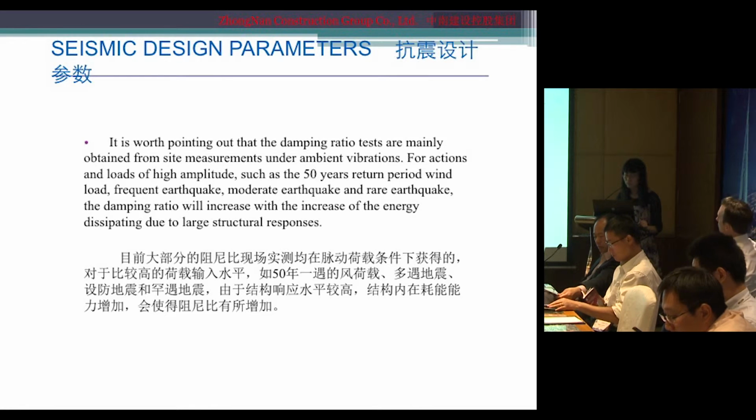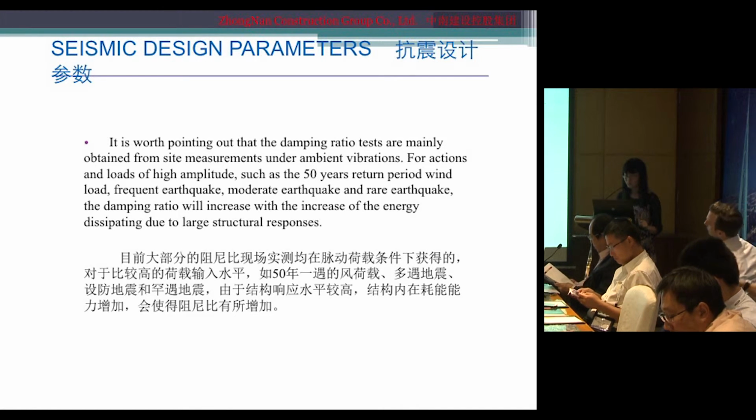Most damping ratio tests are obtained from site measurements under ambient vibrations. For actions and loads of high amplitude, such as the 50-year return period wind load, frequent earthquake, moderate earthquake, and rare earthquakes, the damping ratio will increase due to the increase of energy dissipation from large structural responses.